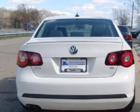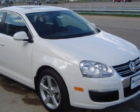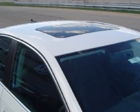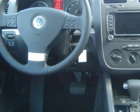Its electronic features include a trip computer, an AM/FM stereo system and a CD player. Some of the safety features on this vehicle include a tire pressure monitoring system, a four-wheel anti-lock braking system and child safety locks.